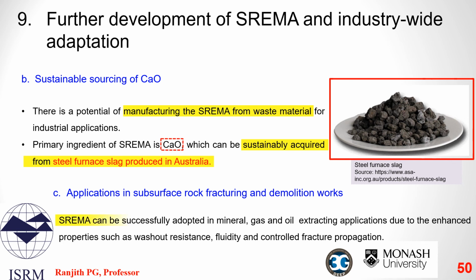Further, SREMA may be successfully adapted in other industries such as oil and gas extraction applications due to its enhanced properties of washout resistance, fluidity, and controlled fracture propagations.